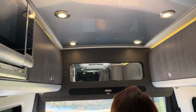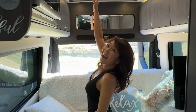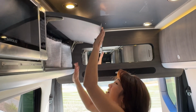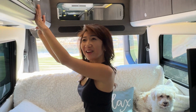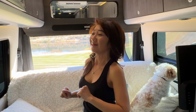But just today, some mystery happened. There are scratches here. You see, honey, that is not me. I didn't do it. I'm not even tall enough to scratch it with my fingernails. And even if I open this, nothing touches it. So I really don't know why that one got scratched. Maybe Pebbles did it with her claws at nighttime. She might have jumped up there.